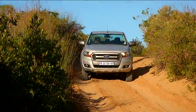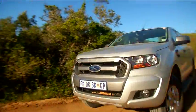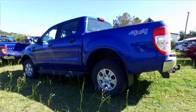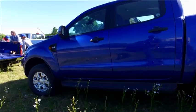I found it very capable. In all of the paces that we put it through, we put it through sand, we put it on gravel, there wasn't a little bit of a lag. I thought it was a good all-round package, but of course I am just driving it through town. I haven't tried to haul anything with it and so forth, so we'll see what happens there.